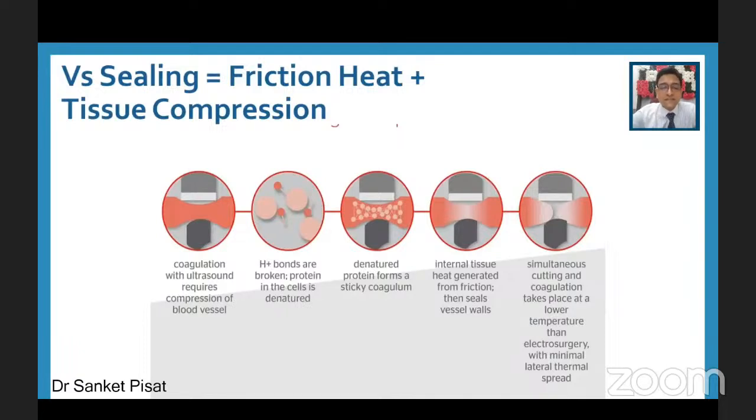What happens because of this compression as well as the friction which is generated? The hydrogen bonds are broken and the protein in the cells is denatured. This denatured protein then forms a sticky coagulum. Internal tissue heat generated from friction is present. This seals the walls of the vessels. And the last point is that simultaneous cutting and coagulation take place.